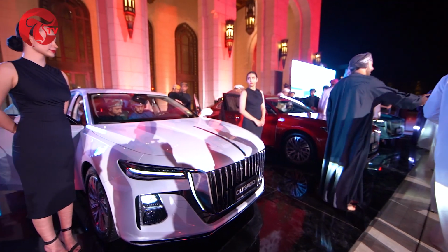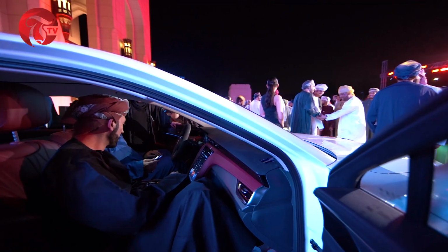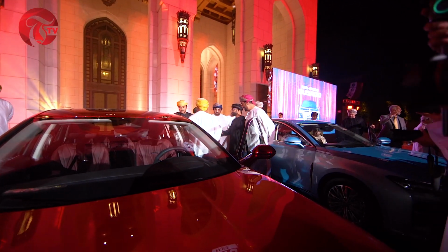Alright, so can you tell me what makes the Hongqi Ousado so unique? Oh yes, first of all, as you've seen the car, it's breathtakingly beautiful. It's a very fresh design and you will see the safety features on this car are unparalleled. Nine airbags on what you would say is an entry-level car in our stables. It's not entry-level in other segments, but in our stables, the entry-level car has nine airbags, including side airbags for the rear passengers. Amazing car. You can see the design.